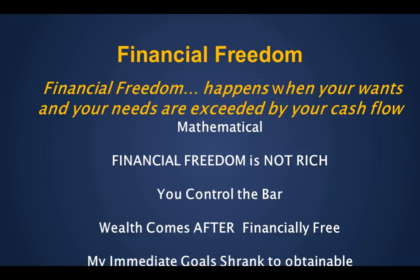Second thing, boom, I had another revelation. Real quick, I controlled the bar. So in the name of financial freedom, I scuttled about $1,000 a month of things I didn't need, things that I valued less than my financial freedom. So I got my financial freedom number down to $3,500. And I figured if real wealth was in the cards for Mitch Stephen, it would happen after I became financially free on the most modest level.